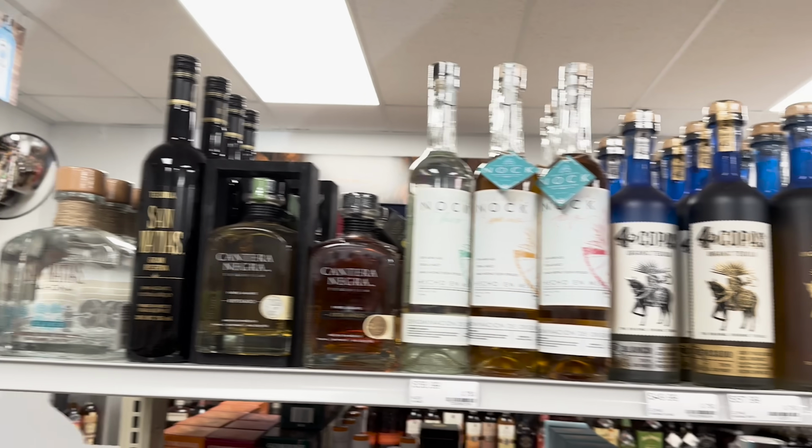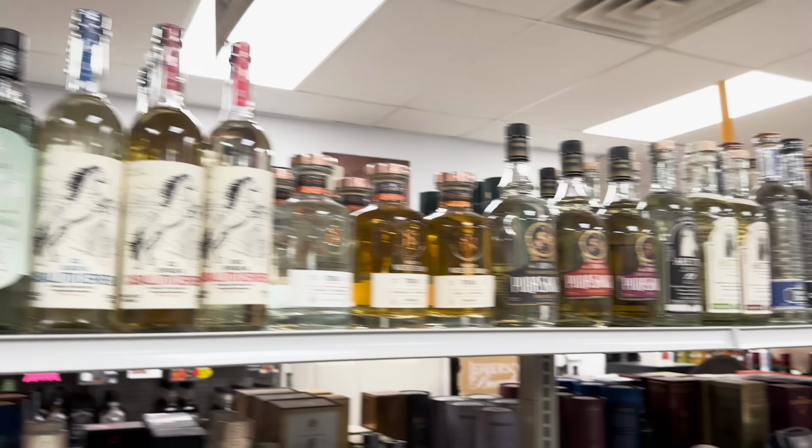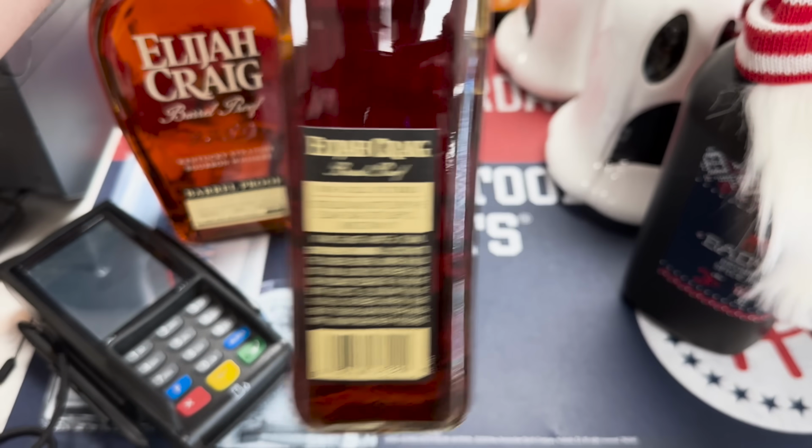I don't know anything about tequila, but any of these are interesting. Let me know. It's even got a couple bottles of the new C923 here.